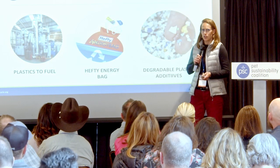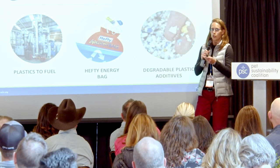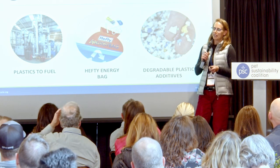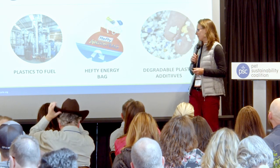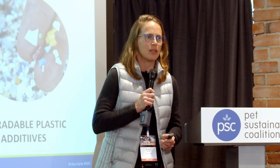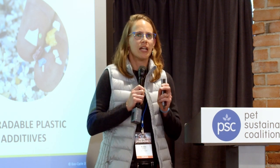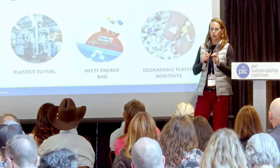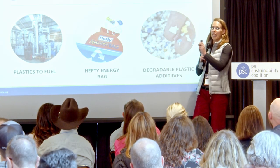With that is the Hefty Energy Bag program. This is a pilot program in 3 communities across the US to collect a whole slew of plastics in an orange bag at your curb and recycle them. Anytime somebody tells you they're just going to take a whole bunch of miscellaneous plastics and recycle them, don't buy that. And the last one here is degradable additives. As much as we don't want to see plastics in the ocean, there are a lot of companies developing things where these plastics will break down in water. That is a huge problem in that smaller pieces of plastic are much harder to pick up than larger pieces of plastic. And there is a big difference between compostable and degradable.